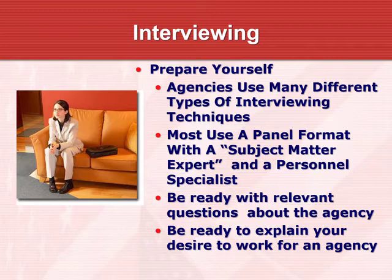Well, I saw the announcement and I decided I would apply for it. No, you have to be able to explain why you want to work for this agency. Oftentimes, there is going to be someone in the interview panel who's doing the job that you're applying for, and that's the one you need to impress.